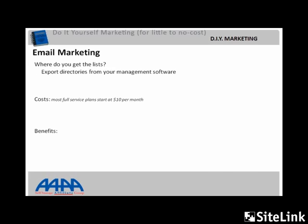The first thing that you need to be doing is your tenant directories. Export your tenant directories from your rental program. If you have a program like SiteLink, which allows you to export your tenant directory, this will work out great, and it imports right into these services. Every time someone rents a unit, you should be gathering these email addresses from them as they rent.